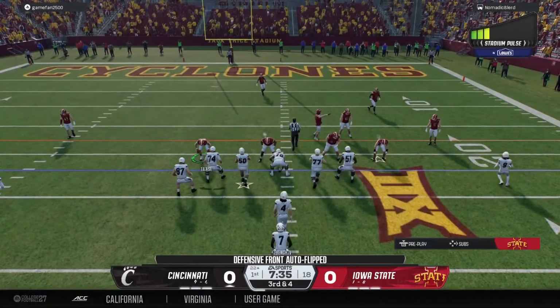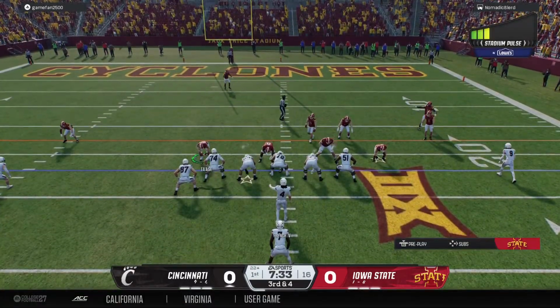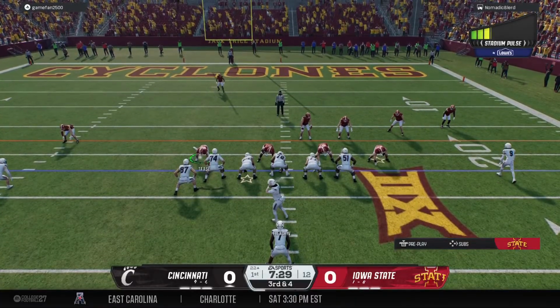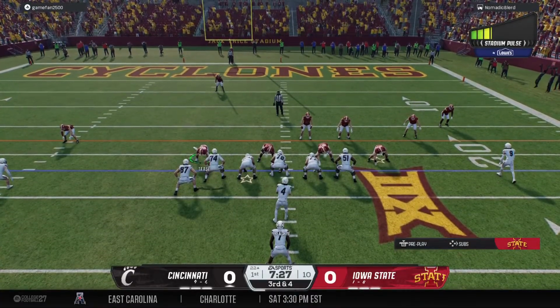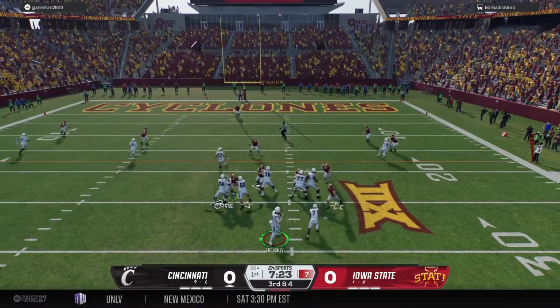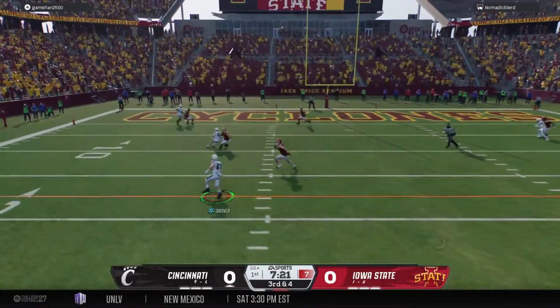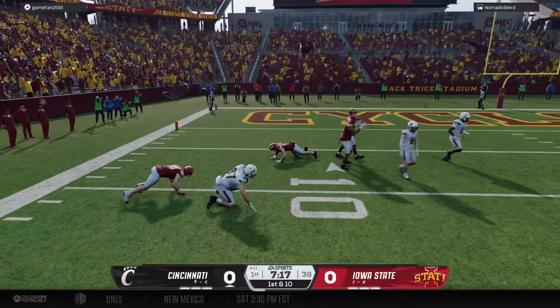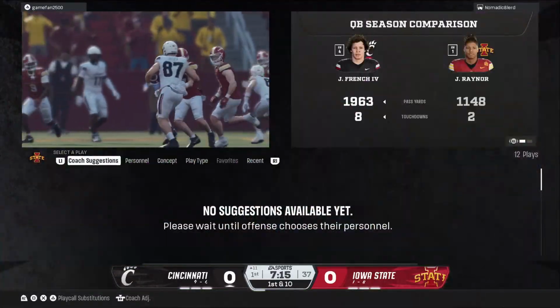3rd and short from the 22. Is the field goal unit getting ready, or is this already 4-down territory? From the gun, wants to pass. Out wide left, it's Grover. Picks up enough to give them 1st and 10 from the 11.